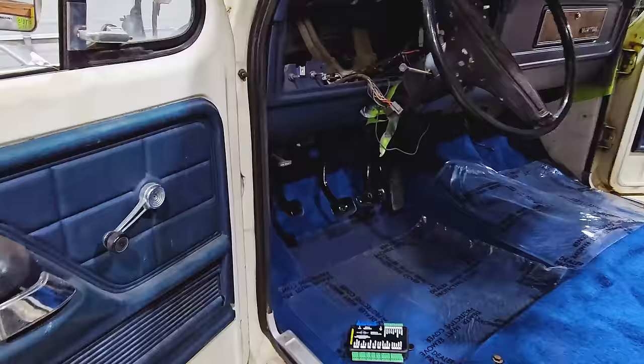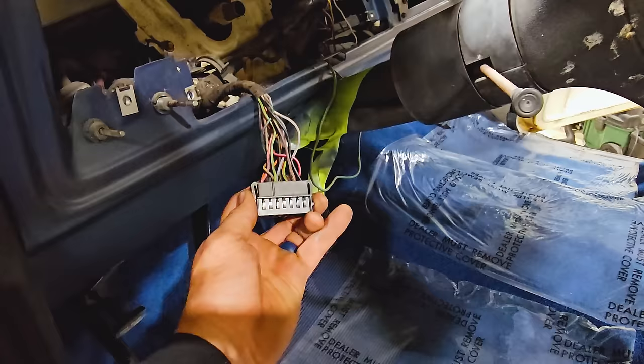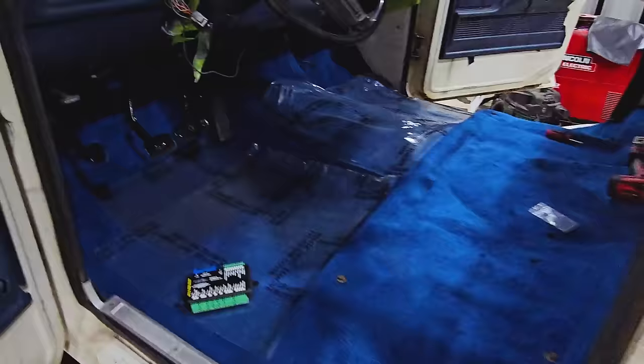Well, this has been a rabbit hole. People claim that this doesn't change through the years, late 70s, but I found half a dozen diagrams that show it does, in fact, change. Like most Ford stuff only lasts a year or two, and then it's completely different. So I found a cluster diagram, which was the old back of the dash, and I've got the ones written down that I think I want. High beam, turn right, turn left, and warning brake. Oh, I should also get power. Grounding, we're going to ground to this common ground or something back there.